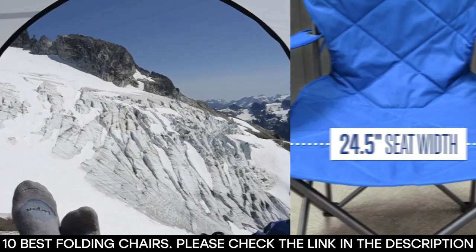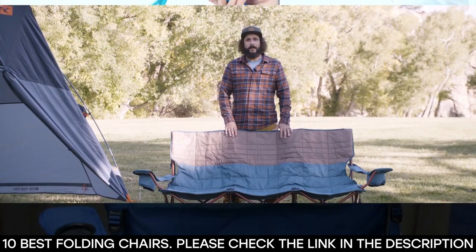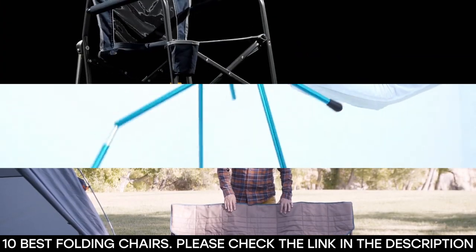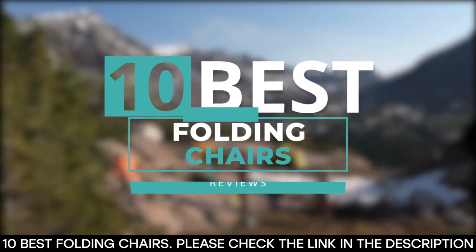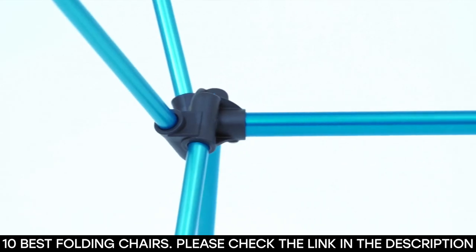There are various folding chairs on the market with their own unique features. So to help you pick the best folding chair that is perfect for you, we've come up with a list of 10 of the best folding chairs on the market. So just sit back and relax as we look through some of the best folding chairs.